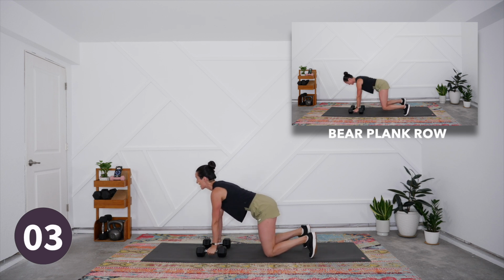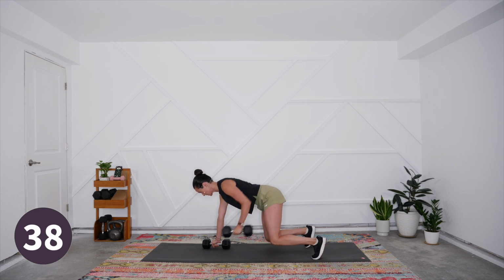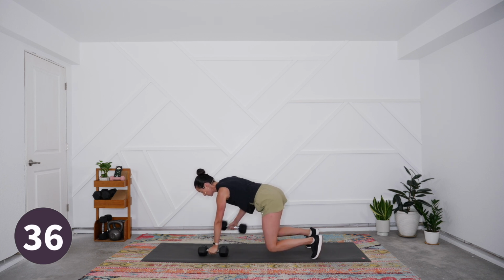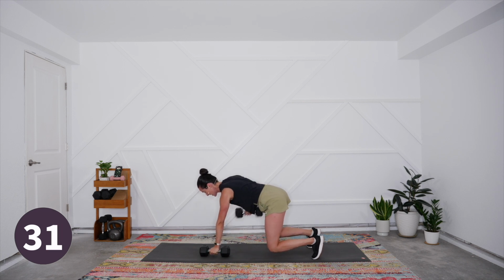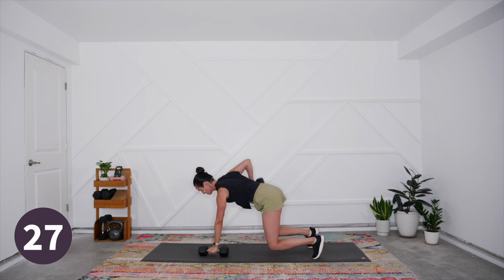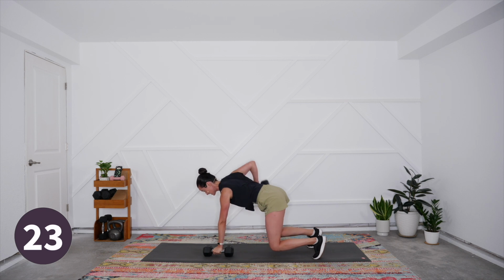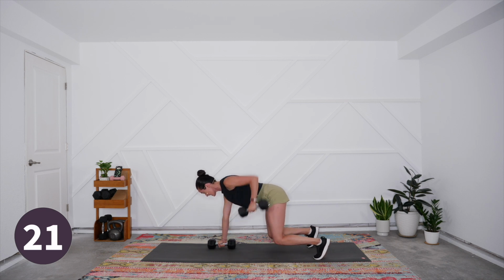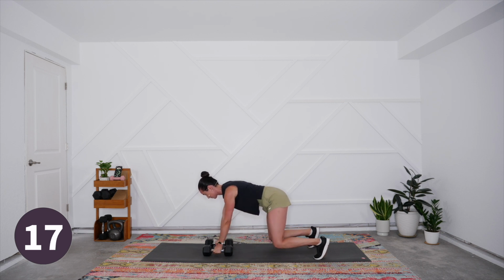Come into position, and let's begin. Stay strong. You can slow things down. I know for me, I'm kind of right at that inflection point in the cycle where I'm starting to feel a little bit of that change in energy, where the body's shifting to carb sparing mode. I don't quite have that quick burst energy that was available in the follicular phase.